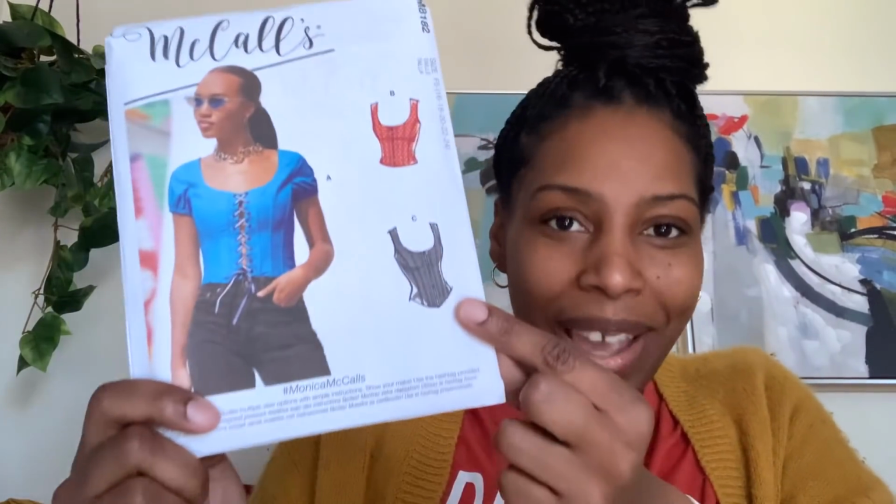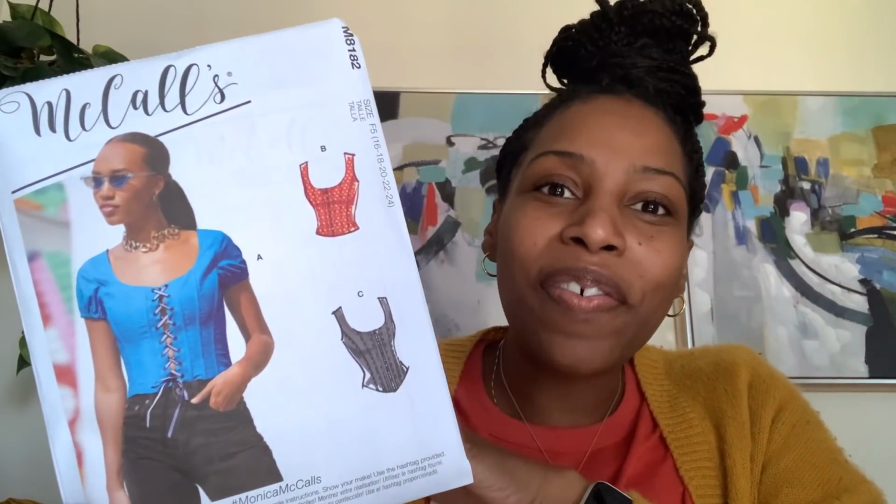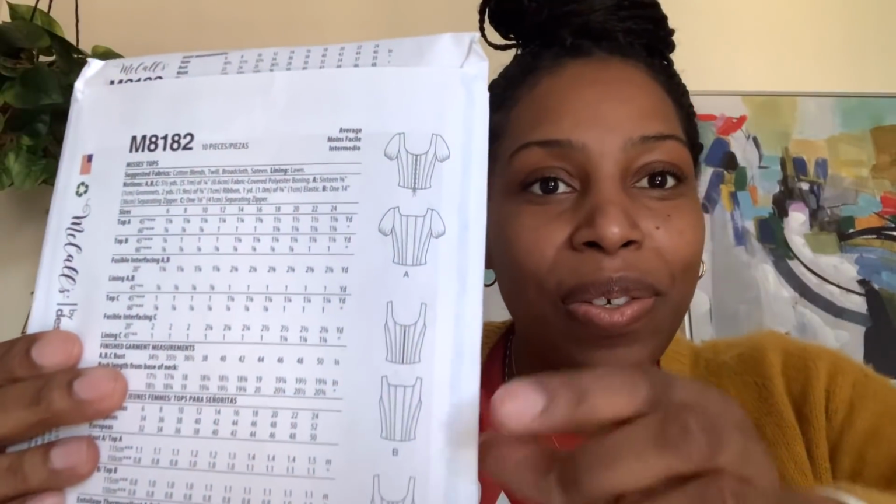I love this. I could totally see myself getting sassy and wearing this over like a long white button-up shirt. I love it. I love, love, love it. I'm here for it. Let me show you the back, the other views, the line drawing.